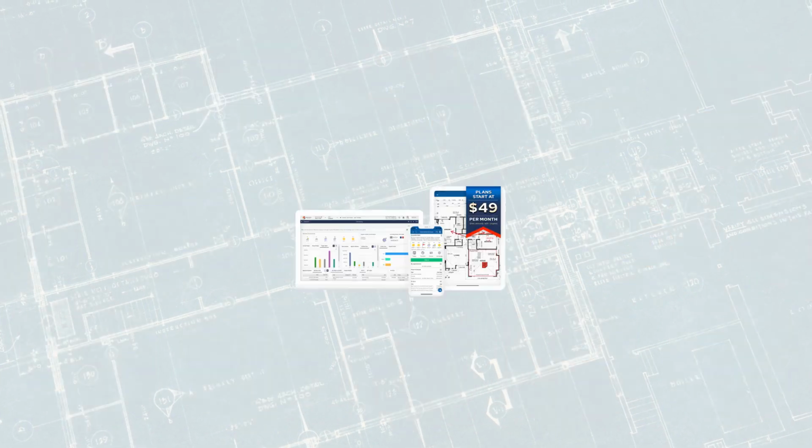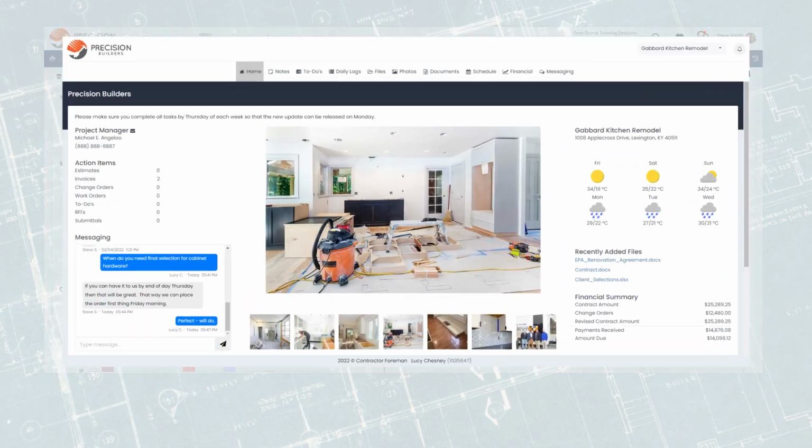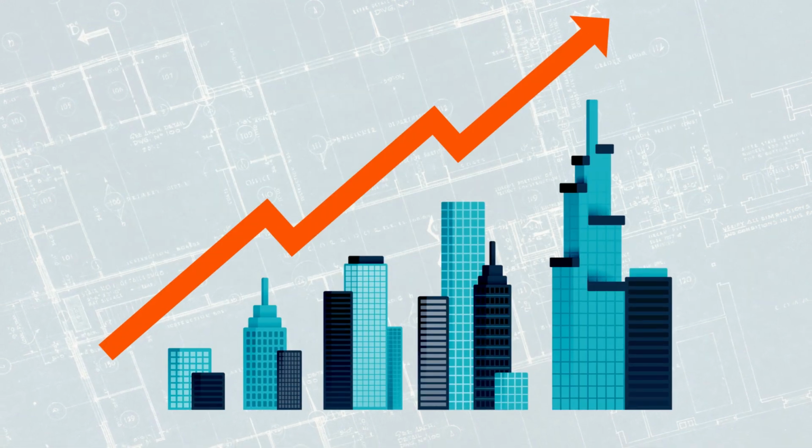With plans starting at $49 a month, it is the most affordable and complete award-winning solution to manage all aspects of your company and is a tool you can grow into instead of out of.